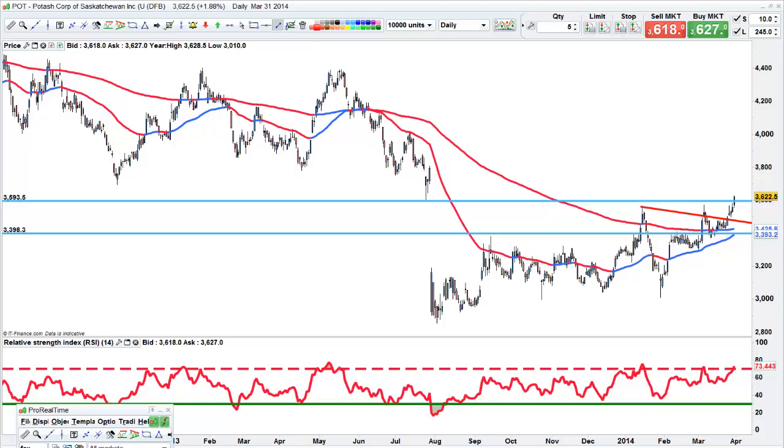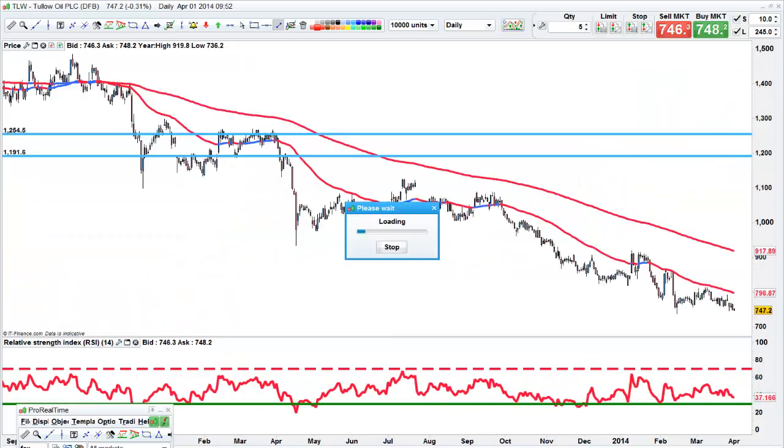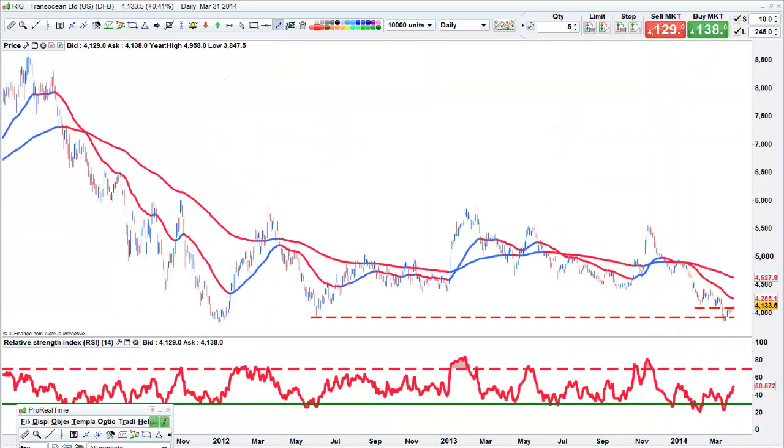Let's stick with just oil stocks at the moment. Let's carry on with the theme of oil. Valero, under resistance. This RIG is interesting. Came off this 39.